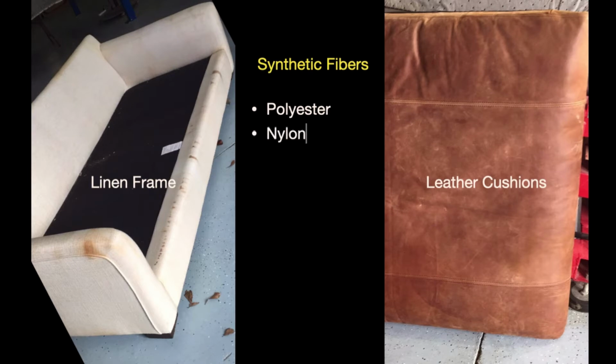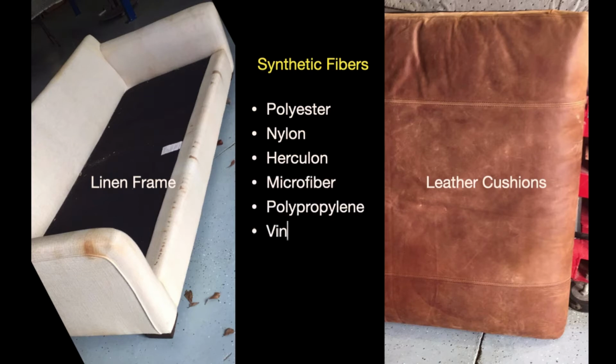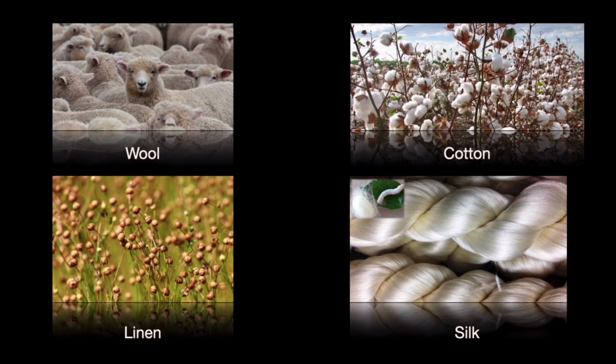So a lot of synthetic fabrics have stain-resistant properties built into them. But this sofa has two natural fabrics, linen and leather. And when God made these, I don't think stain resistance was one of his top priorities. But anyway, you might think that they're harder to clean now just because they don't have stain-resistant properties built into them like synthetic fibers, which is true, but it's not the whole story. Anything that has built-in stain-resistant properties is going to be easier to care for.